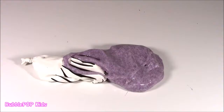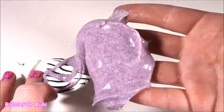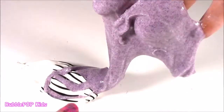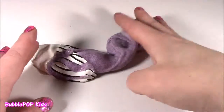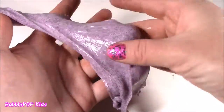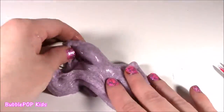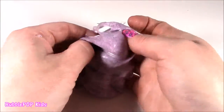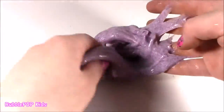What is it? Bubble, is it seriously happening right now? This is some type of zebra infection, and it's purple and sparkly, and something is happening. What is this? Actually, it doesn't look gross, but the texture is so weird. Ooh, it's so sticky and slimy. It's like a purple sparkle ooze. What is that? She made it. Where did she get this?